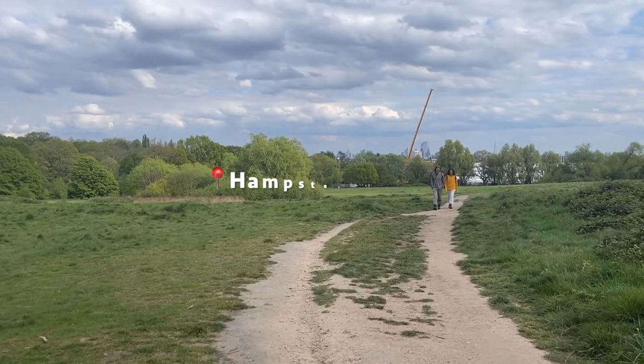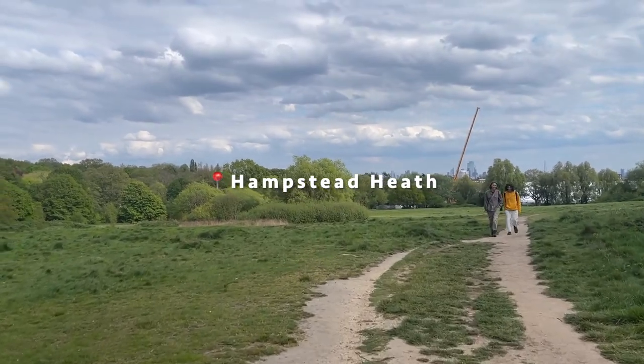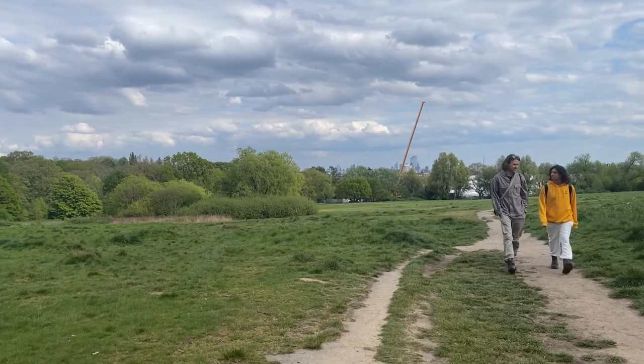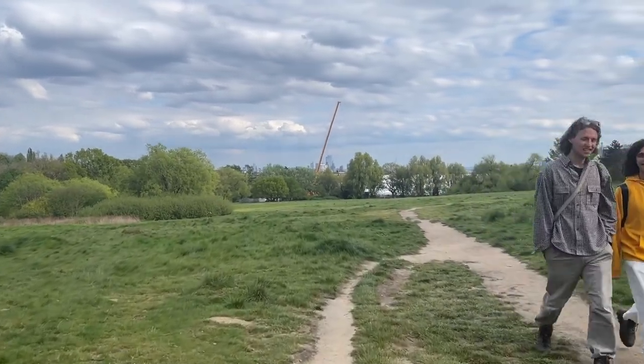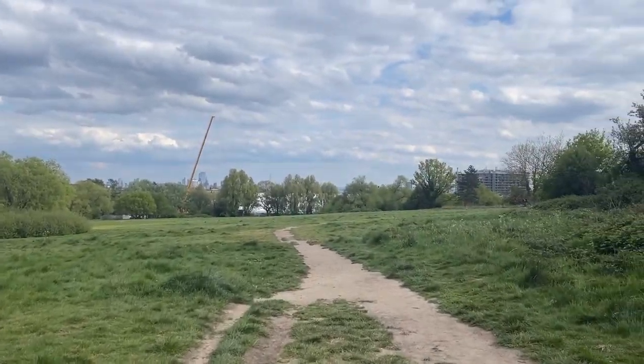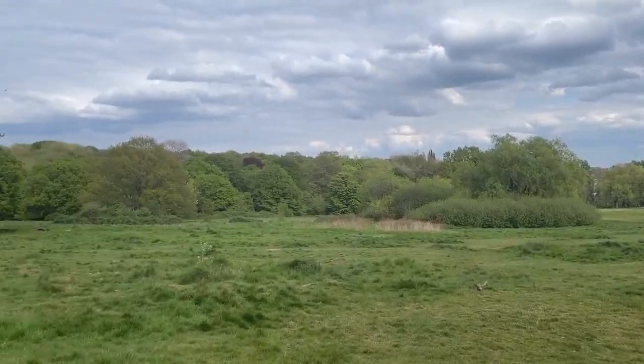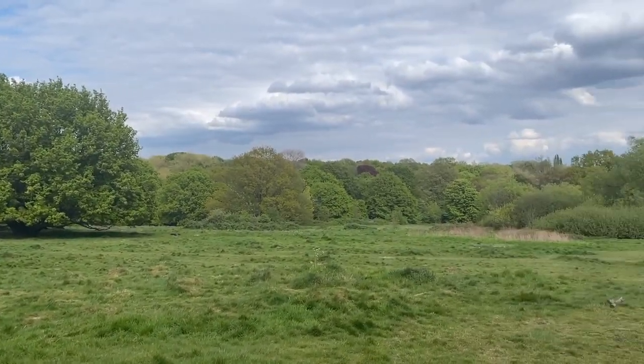Decided to come out by myself for a stroll today, and I'm trying to find my way to the Parliament Hill because they have really good views of the city from there. But I'm not sure, to be honest, if I'm on the right track. I literally don't know where I am.